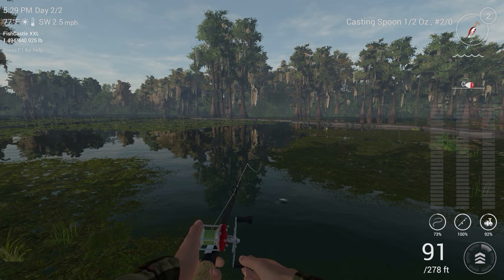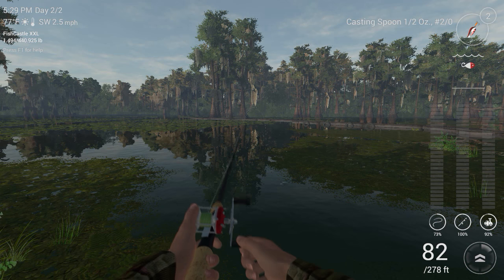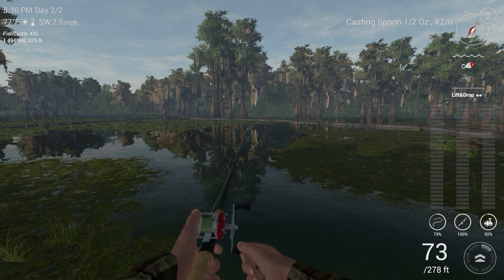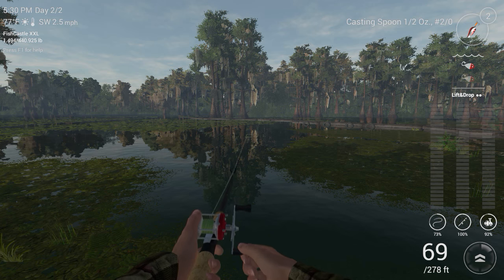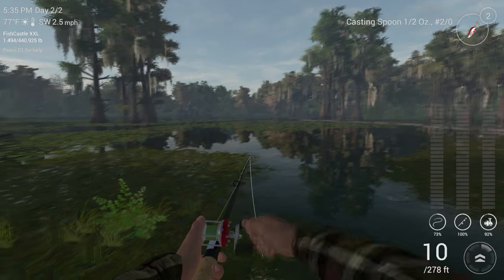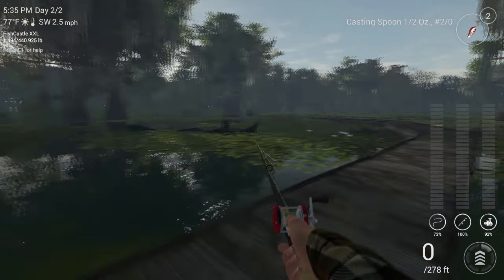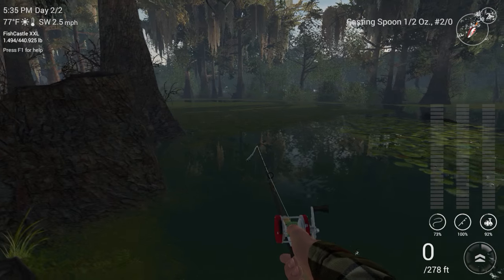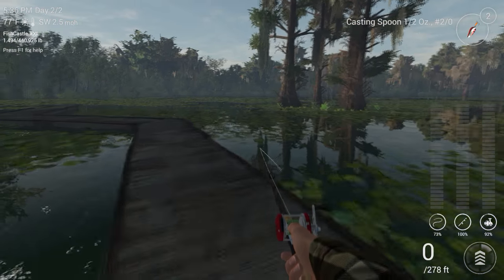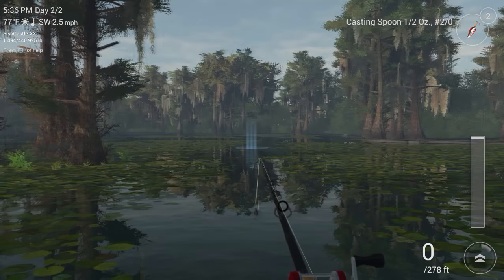Let's try a lift and drop first. Let's lower that down a bit. Alright, we just thought I'd test it out there a little bit. Not much action. I mean, there isn't all the time, but just don't know where I want to fish from at this point. This looks like an awesome place right here, though.